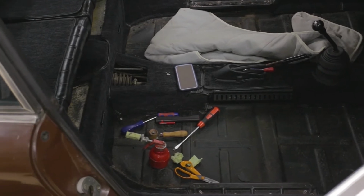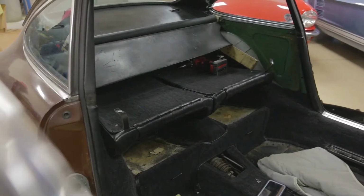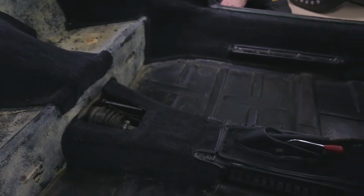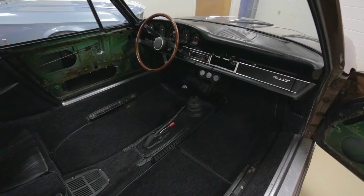way down. Each bit overlaps each other, so we'll work our way back, doing the sills all the way to the back seats. Now I'm just doing around the footwell and the pedals, and then the last bit will be the footwell carpets.